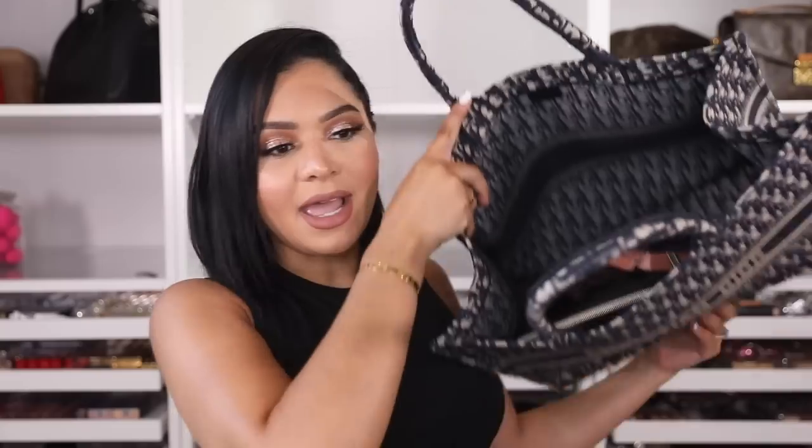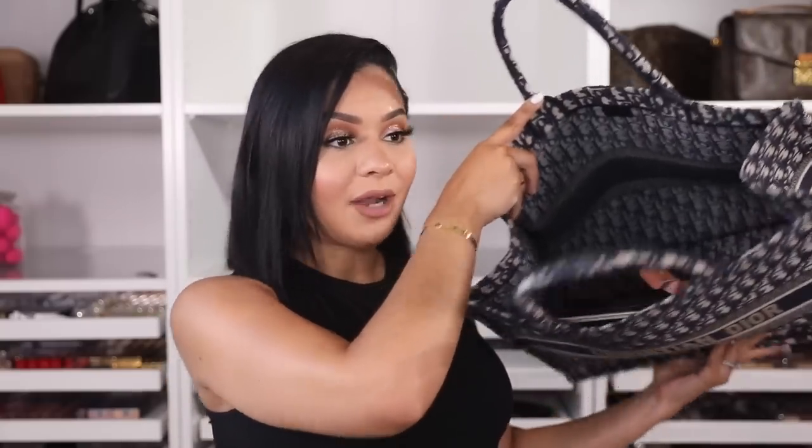I've gone to a few places already, events, meetings, doctor's appointments, and I just literally throw everything in there. So I really like it, and I like the fact that it still has the shape, even though I put a lot of stuff in here. I also decided to go with this color and this print just because I don't have any navy blue bags in my collection.